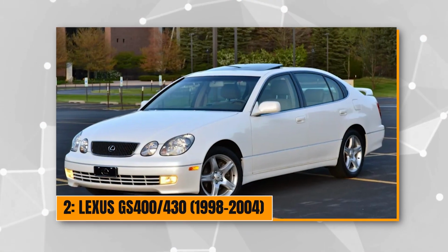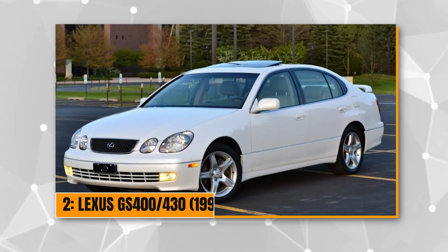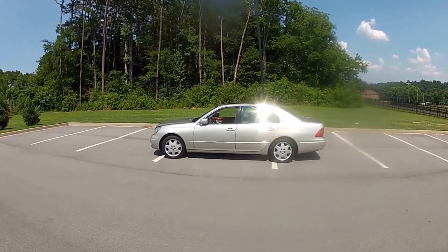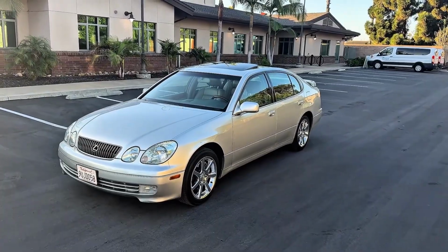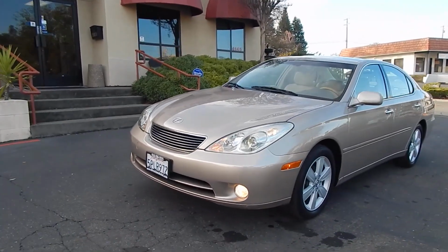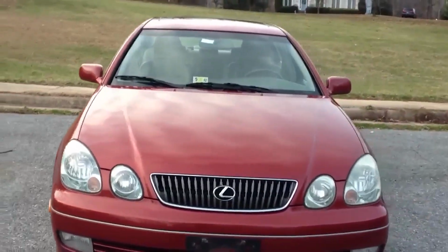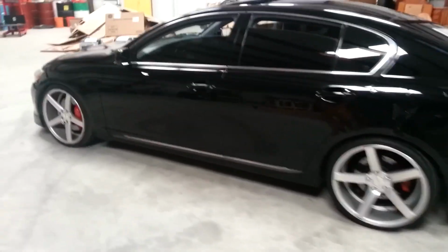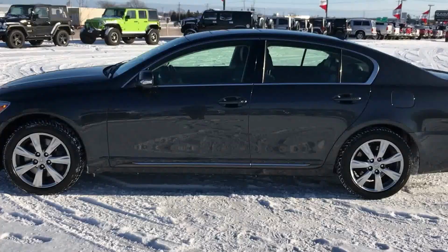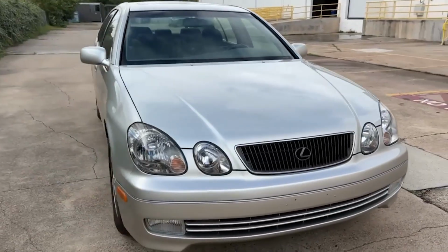Number 2, Lexus GS400 430, 1998 to 2004. The Lexus GS400 and GS430 represent the Japanese luxury sedan at its absolute peak. Powerful, comfortable, reliable, and built to standards that shame modern luxury cars. While BMW and Mercedes were engineering complexity nightmares, Lexus was perfecting the art of making technology that actually worked long-term.